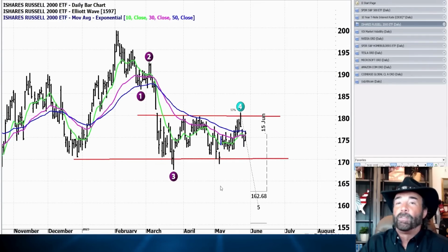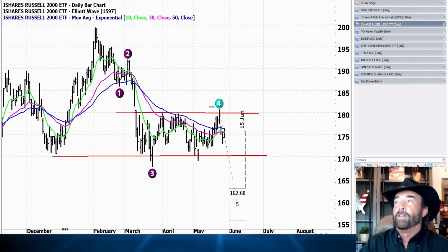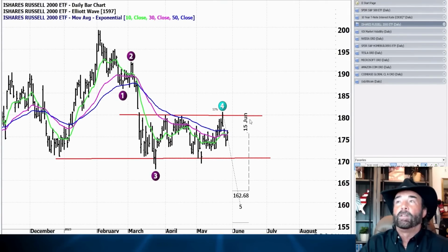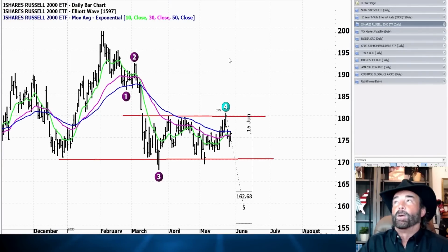The IWM is telling us nothing right now, in my opinion, as far as where we could go. It isn't a qualified 5-wave to the downside pattern, but that doesn't mean anything either unless we break below 170. If we do come back down and break below 170, then we start to bring this wave 5 target into the mix. But until that occurs, we have to look at the IWM as being in a trading range between these levels of 170 and 190. So that gives you a bit of a rundown on the markets.